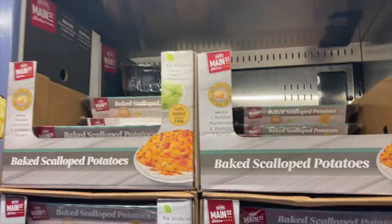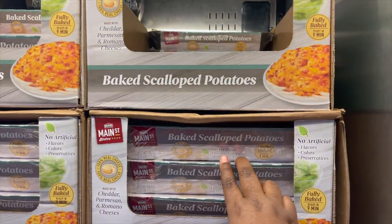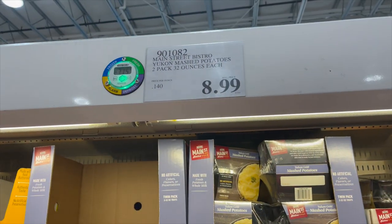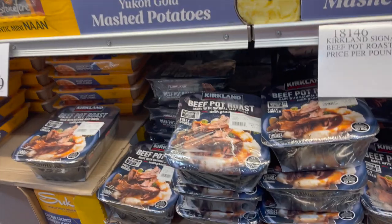I love their pre-packaged stuff. I just tried these scalloped potatoes. They're $7.49. That's a really good price for a side, and it looks like it feeds a lot of people. They also have mashed potatoes. Sometimes I just don't want to be bothered. A 2-pack for $9.